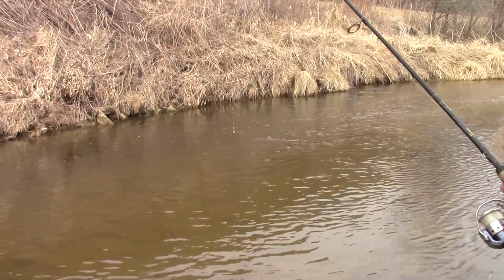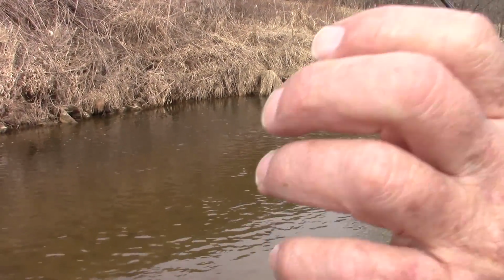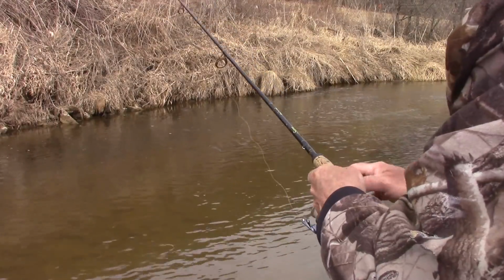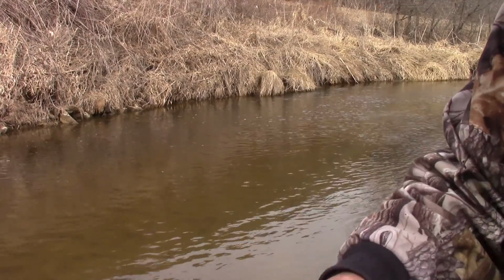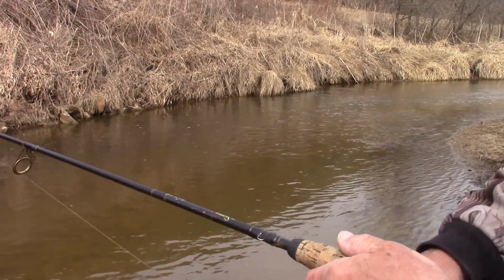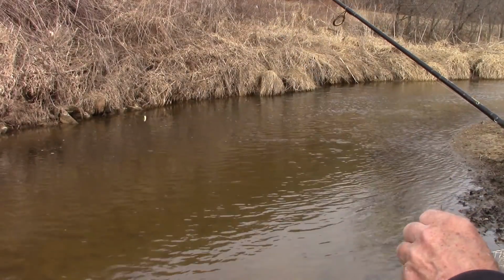Look at that far bank. Isn't that delicious looking? All right, let's check it out. Oh, what was that? Oh yeah, look at him. Come on, buddy, come on. He chased it and I had several hits. He grabbed it and would shake his head and would come right out.